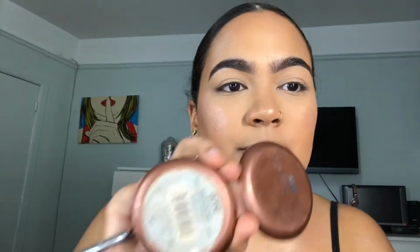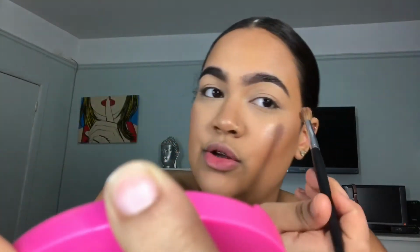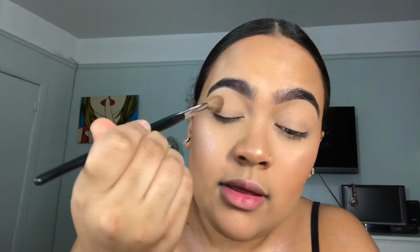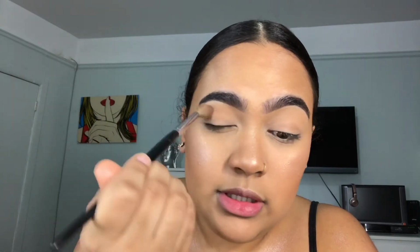So for the eyes, first I'm going to go back into that bronzer we used, and we're going to use this as our transition color. I'm taking the Sephora tan crease brush. Right now it's on sale for like $10, but this is one of the brushes that is not that affordable, but any fluffy brush will do, to be honest.